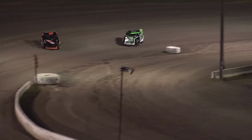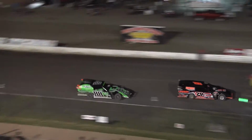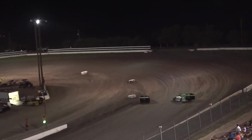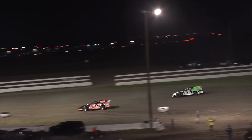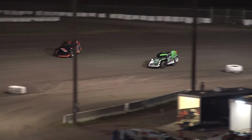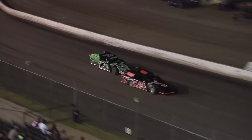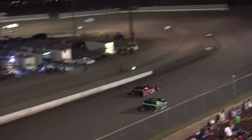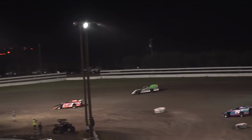Wendell Bolden in the lead, but feeling the pressure from the 88 of Clyde Dunn Jr. He goes to the top side of the racetrack over here in turns number one and two. Now it comes down to the bottom. Wendell pushes up the racetrack, opens the door for the 88 of Clyde Dunn Jr. coming off turn number four. Wendell Bolden once again pins it down to the bottom side of the racetrack.